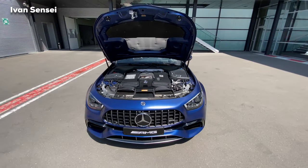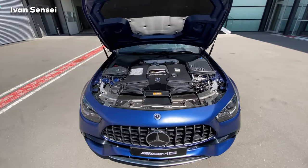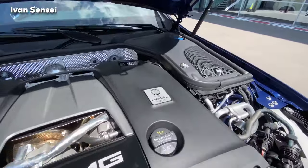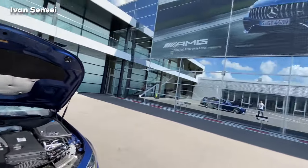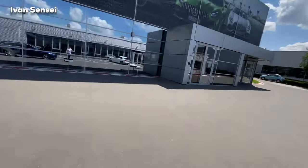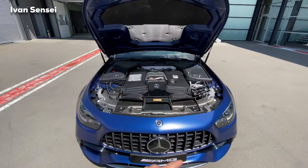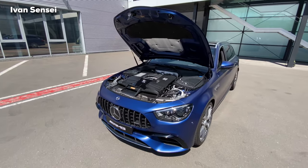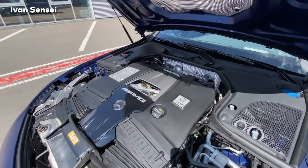So this is the V8 model here, the most powerful engine variant for the E-Class, the 63S. This produces 612 horsepower, and you can see the name of the person who handcrafted this engine. This is one man, one engine here at Affalterbach, the home of AMG. As you can see, peaceful day. And this car is really brutal in race mode and peaceful in comfort mode. The acceleration from 0 to 100 kilometers per hour happens in only 3.5 seconds. Top speed is 290 kilometers per hour or 180 miles per hour. So this car is so brutal.